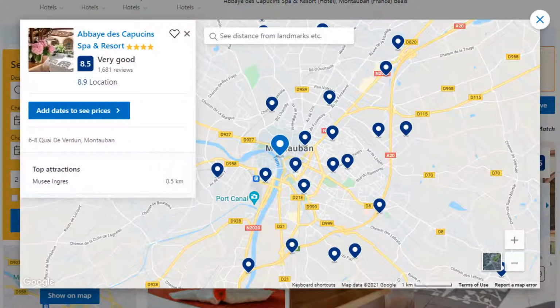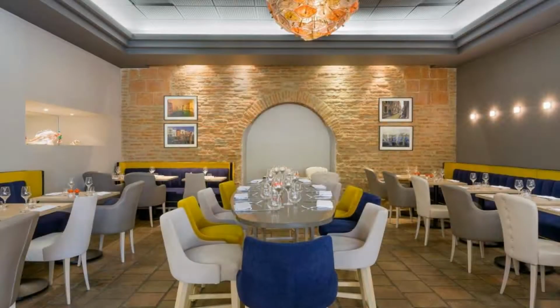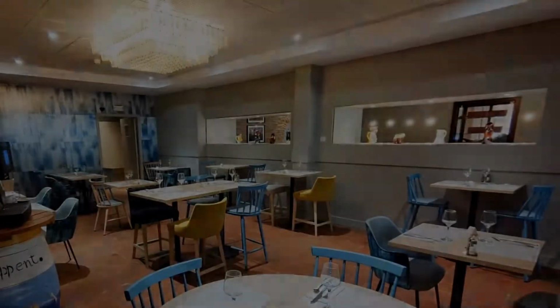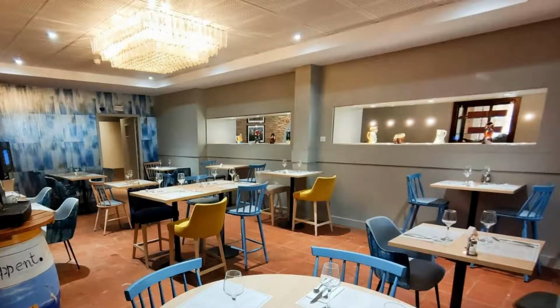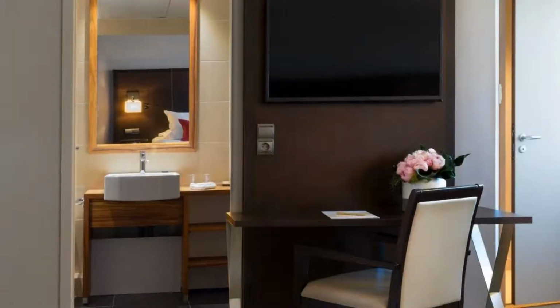Number 2. This is a 4-star hotel. The location of this hotel is good and the guests love walking around the neighborhood. Check-in time is 4 p.m. and check-out time is 11 a.m. Guests are required to show a photo ID and credit card at check-in. Pets are allowed in this hotel.